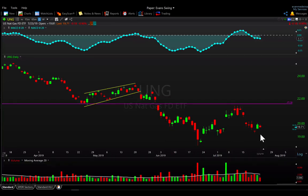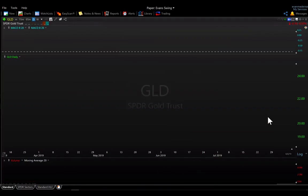Again, just tactical, not looking to overstay the welcome in natural gas, but it does seem like with the pickup in volume that we have an area of interest here where the market could be at some type of turning point. And in metals, let's look at metals real quick.